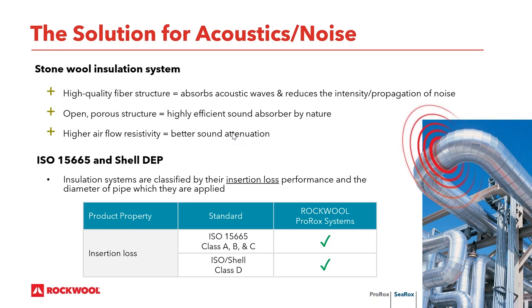So the secret to success is typically an engineered multi-layer insulation system and understanding how component materials are going to behave when they're used together to solve a noise problem. Various types of insulation system materials may be used to control both the airborne and the structure-borne noise transmission. Absorption and barrier materials will control airborne noise transmission, and damping and isolation or decoupling materials will control structure-borne noise transmission.